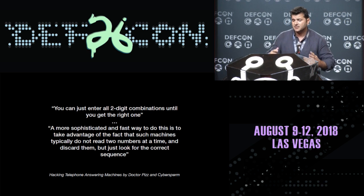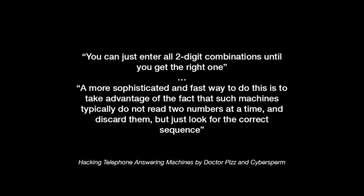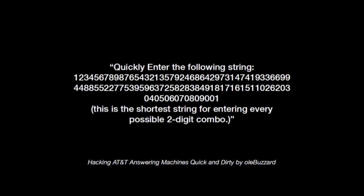So here we can see that it says, you can just enter all 2-digit combinations until you get the right one. A more sophisticated and fast way to do this is to take advantage of the fact that such machines typically do not read 2 numbers at a time and discard them, but just look for the correct sequence. Actually, in this one, in hacking AT&T answering machines quick and dirty, we can see the actual sequence that you can enter, and it will actually cover the entire 2-digit PIN key space. Because if you enter 1, 2, 3, 4, it will actually parse 2, 3 as well to look if it's the correct PIN.